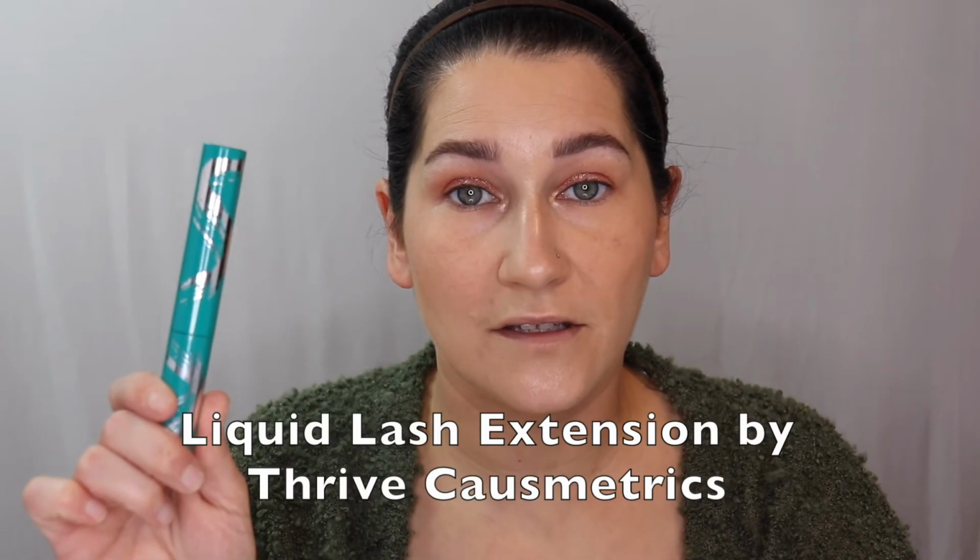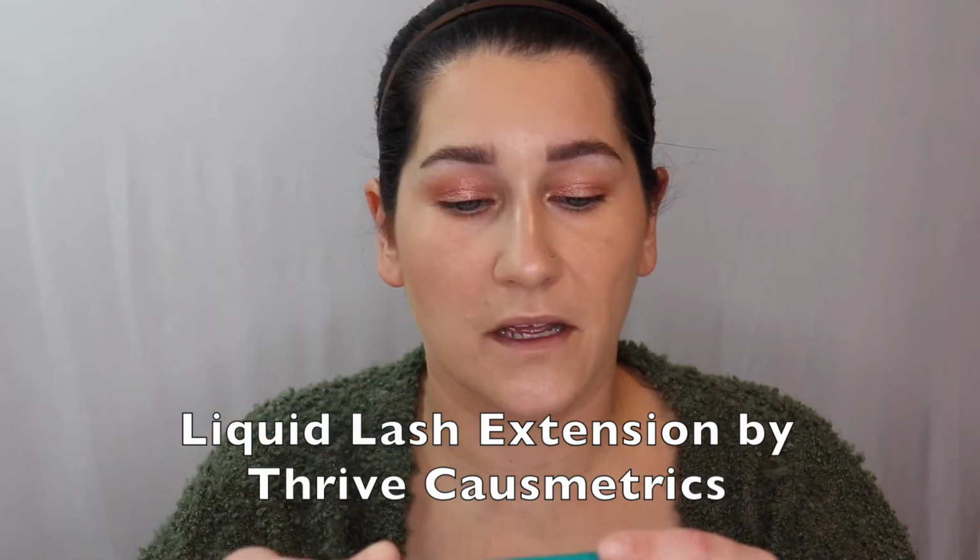Now that I have that done, I'm going to put on some mascara to really open up my eyes. I'm a lazy girl about mascara, but the best mascara is the Liquid Lash Extensions by Thrive Cosmetics. This is a tubing mascara. It is so easy to take off. A little bit of warm water and you just rub the mascara and it comes right off. I'm going to do a few coats of this. Okay, so that is it with the mascara on. Absolutely love this mascara. The next thing is lips.